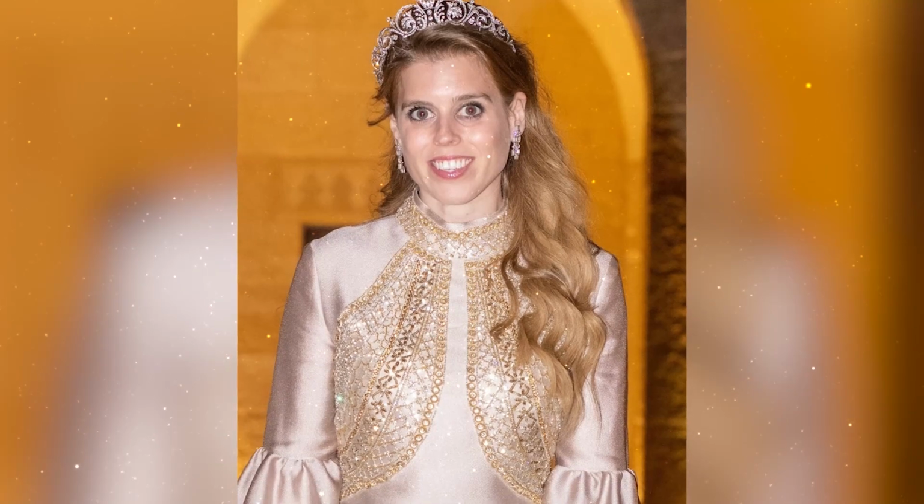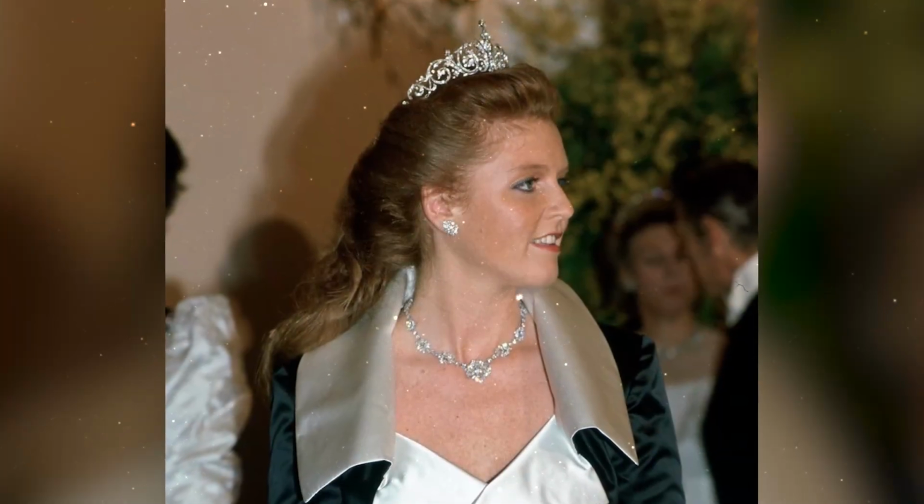For a long time, the ornament did not appear in public, but in June of 2023, it again attracted attention. The daughter of Sarah and Andrew, Princess Beatrice, wore the York tiara to the wedding banquet of Crown Prince Hussein of Jordan, paying tribute to her mother and family history.